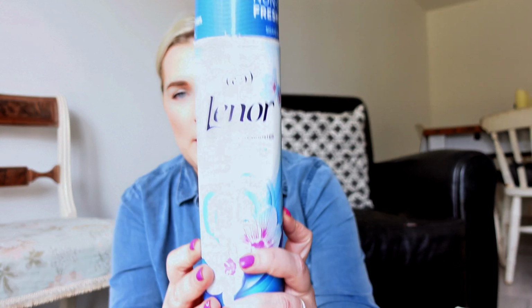Already will be repurchasing. And on the laundry vein, because this is unfragranced, I like to add a little bit of fragrance to certain items of my washing. I use this all the time. This is the Lenor In-Wash Scent Boosters in Spring Awakening. I love that they've changed away from plastic into recyclable packaging. Love this, will purchase again. Highly recommend this scent. It's one of my faves.